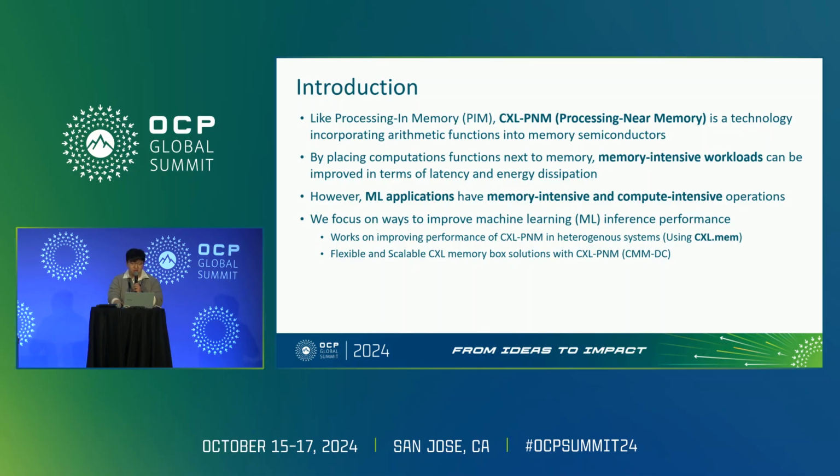However, end-to-end AI and machine learning inference involves both computation-intensive and memory-intensive operations. So this presentation addresses a method for effectively using the CXL PNM in a heterogeneous system, including CPU, GPU, and our CXL PNM device.